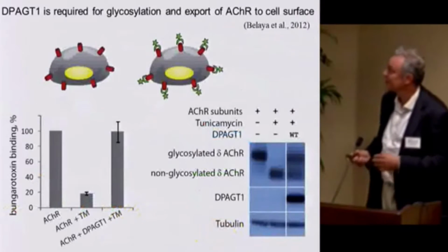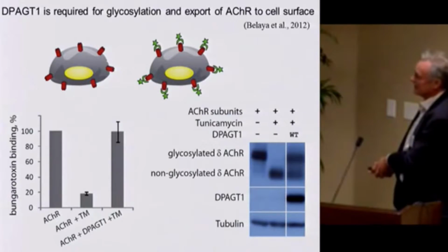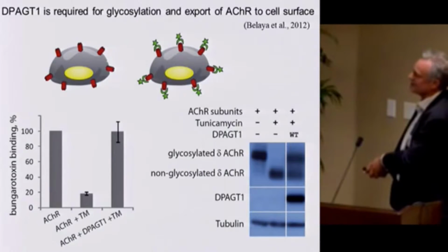So an experiment done by Kate Balea in our lab with this DPAGT1 patient, we looked at the level of staining we can get, or binding we can get, of alpha-bungarotoxin that's labeled to the receptors on the surface. We see wild type, we get lots of receptors at the surface, or 100%. If we put in tunicamycin, which is an inhibitor of DPAGT1, we reduce receptor expression. If we put in excess DPAGT1, i.e. cDNA, that we then transfect into the cells, we can restore the level of surface binding that we get.